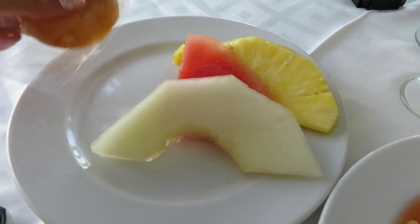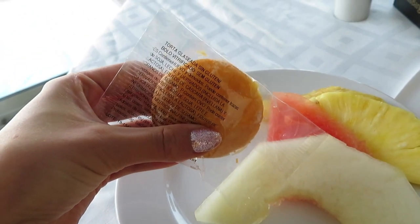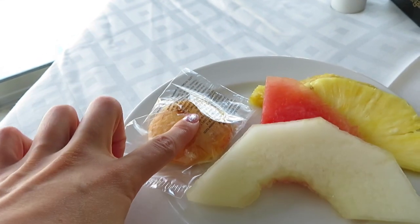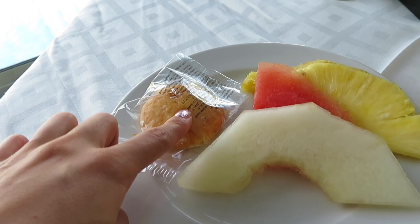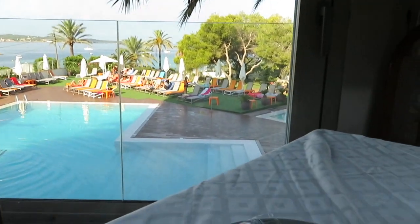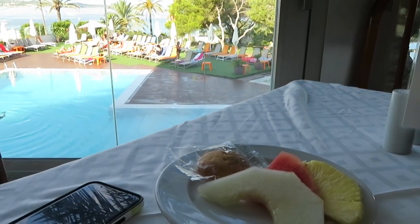And I had this yesterday. I'm not really sure what it is. It's like a little gluten-free cake thing, like a sweet little cake, which is really nice. I've also got muffins and stuff, but I preferred this. And yes, our little breakfast by the pool, you see the sea. Not a bad start to the day.